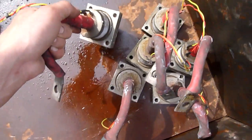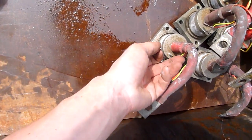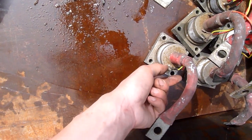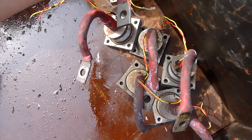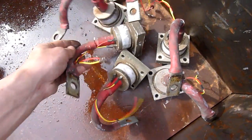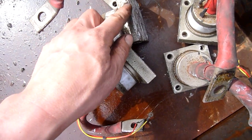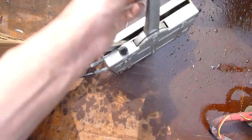So I'm going to find a way to test them. I'm pretty sure I know how to test them. This will probably have a gate and an emitter and a base and collector, I think. So they could be, yeah, more than likely silicon controlled rectifiers. That one's taken a bit of a knock to its shielding. But I can get plenty more, there's tons of them. That's going to be control for that.